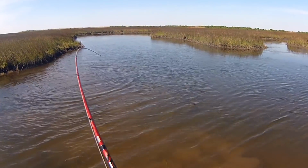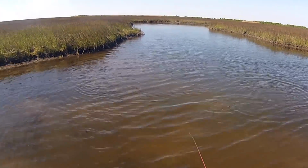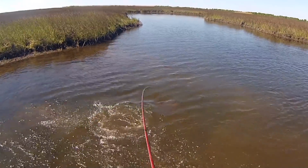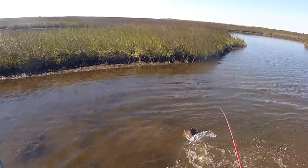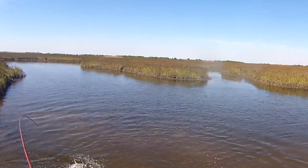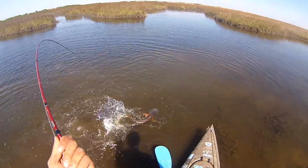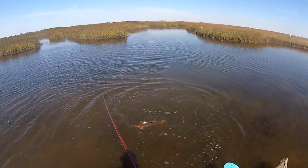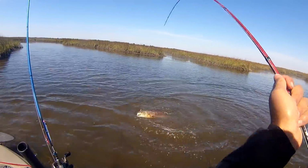This has got to be over, huh? Back here. They're cruising towards the boat. I keep moving.